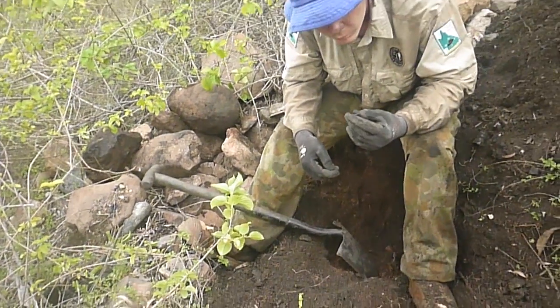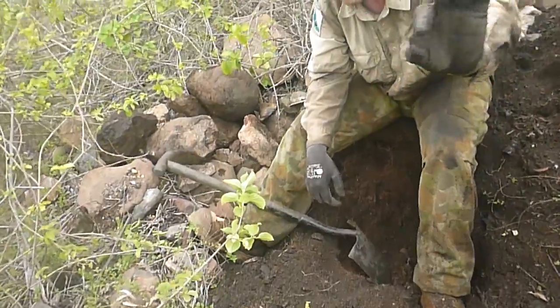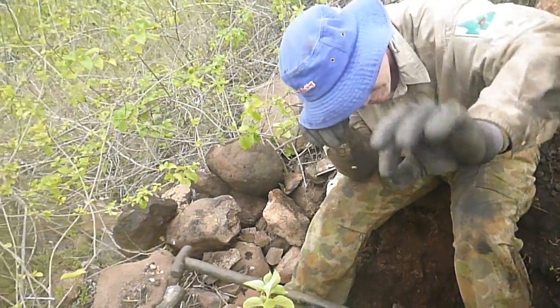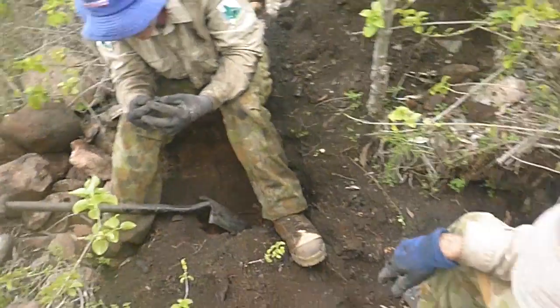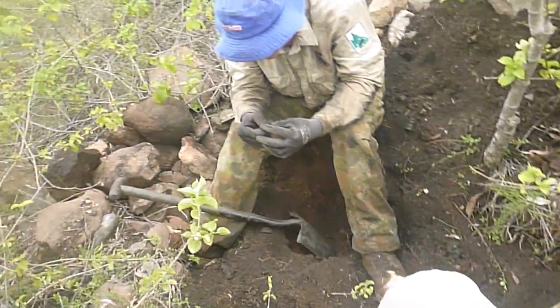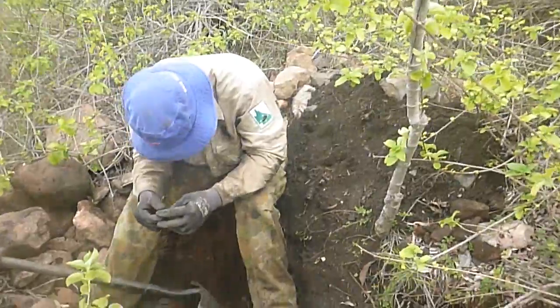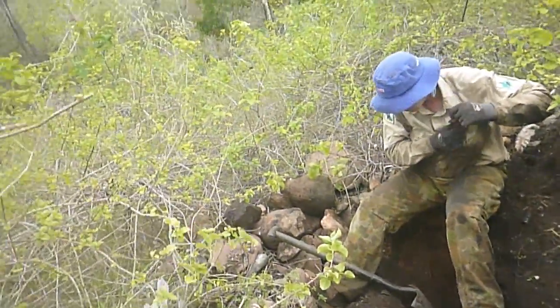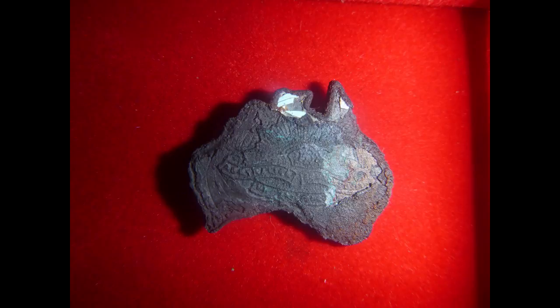Yeah, it's an Australian badge, with Australian Commonwealth Forces. So either a sweetheart badge or an Anzac Day badge. So we'll clean it up and we'll get more details on it. Can't do much now. But we found another little trash heap, so we're going to have a bit of a poke around in this. Sorry this one's a bit short, but it's been a bit quiet today.